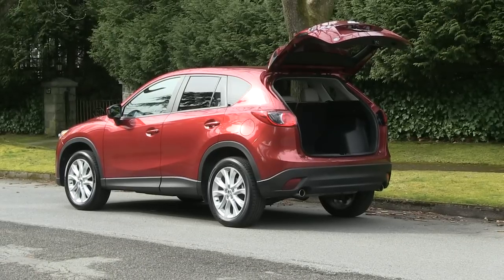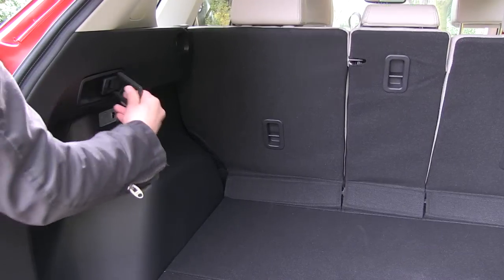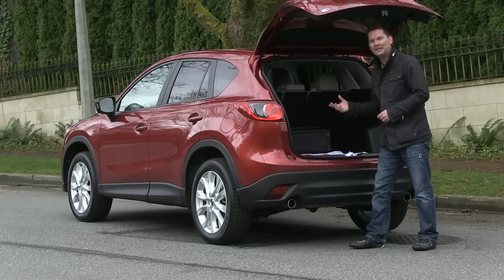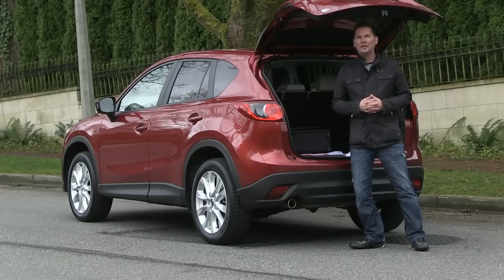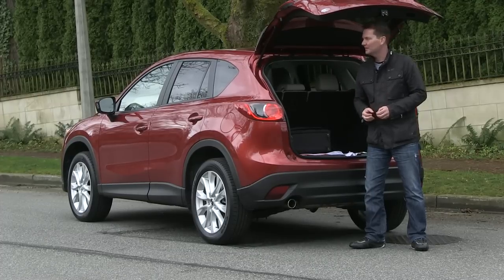In the back, there's a fair amount of room back here, not as large as the CRV, and you also have on the higher end trim the ability to release the back seats with the flick of a button. They fold down easily. Honda's gone one step farther. Their seats not only fold, but the bottoms flip up for extra convenience.